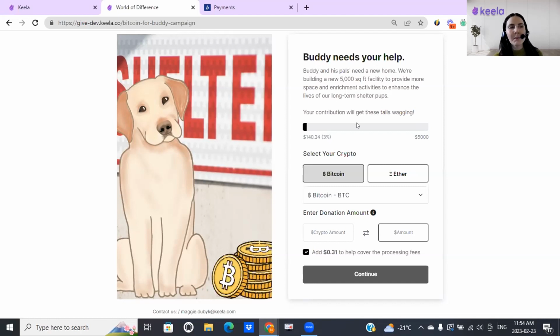And what I'm going to do is submit a Bitcoin transaction and input the crypto amount. So we can actually see this conversion happen live, and this conversion happens via BitPay. In this case, let's say I want to donate 0. There we go. And in this case, that's a $1,400 transaction.